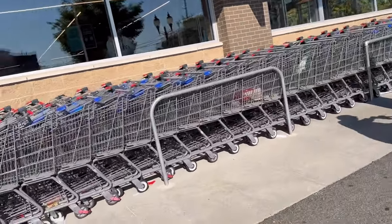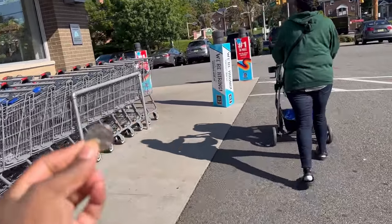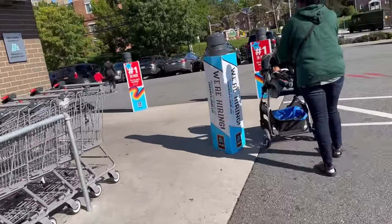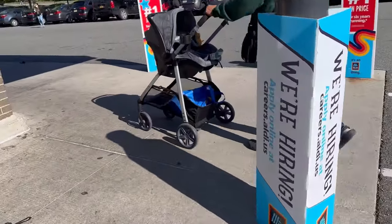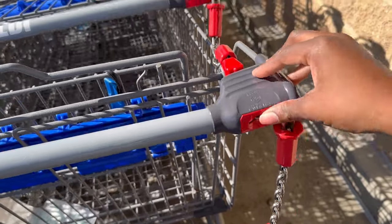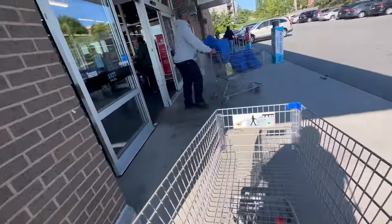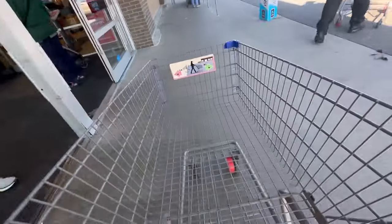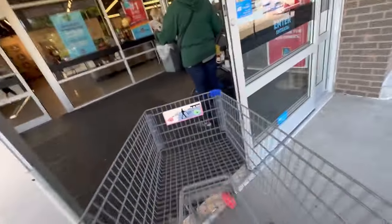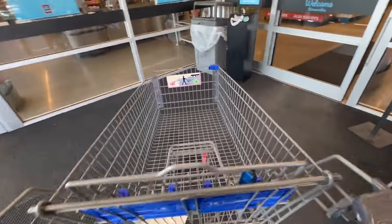So this is Shauna, and I'm officially checking in over here at Moments With Us. First thing you gotta do is have your handy dandy refundable quarter, so get yourself a cart. We have my mother and Keon and myself. Put in your quarter, and it releases, and then boom. Just imagine if ALDI had broken carts and you had to keep putting a quarter in and out of different carts until you get a good cart. Now that would be such a process.